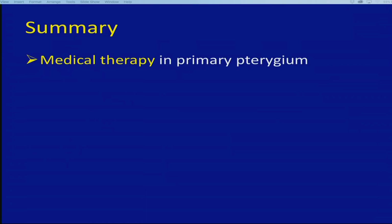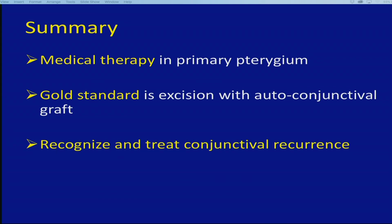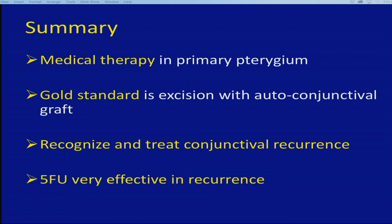So in summary, medical treatment for primary pterygium with intralesional injection of 5-FU is an option to reduce the vascularity and thinning out of the pterygium. You may not even need to do it, and if you do it, the surgery is much easier. The gold standard technique for removal of pterygiums is excision with the autoconjunctival graft. It is very important to recognize and treat conjunctival recurrence before it comes on the cornea, because it's always been known in the past that recurrence means when the pterygium comes back on the cornea, but you really don't want to wait that long and you want to catch it early. And 5-FU has been very effective in managing recurrence, and we've not had any complications reported from it.